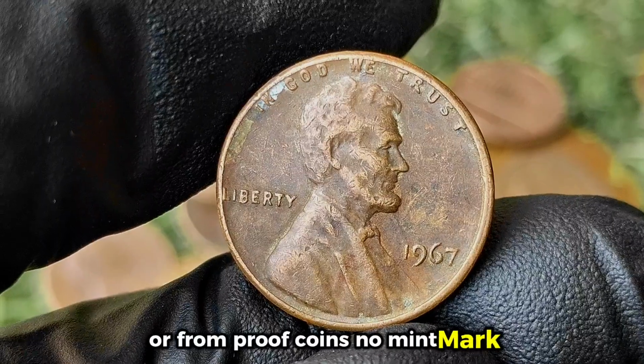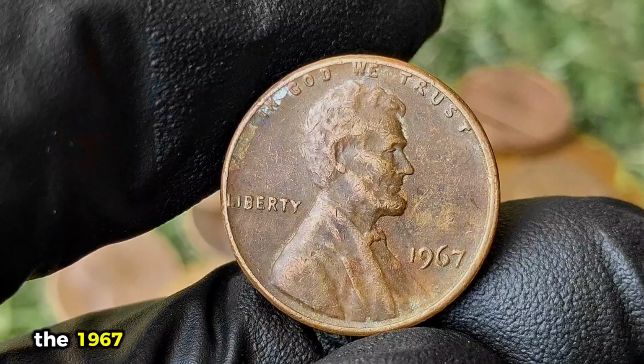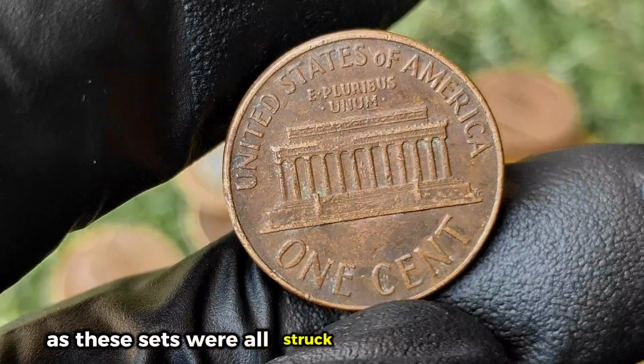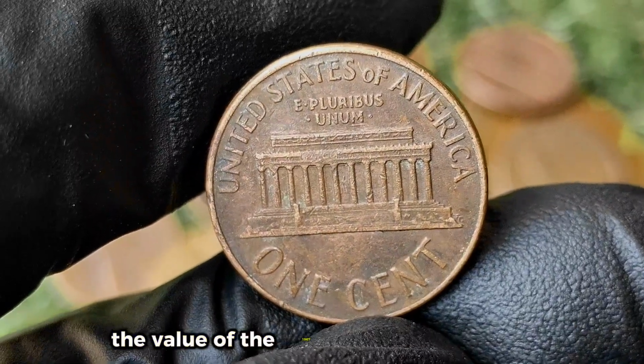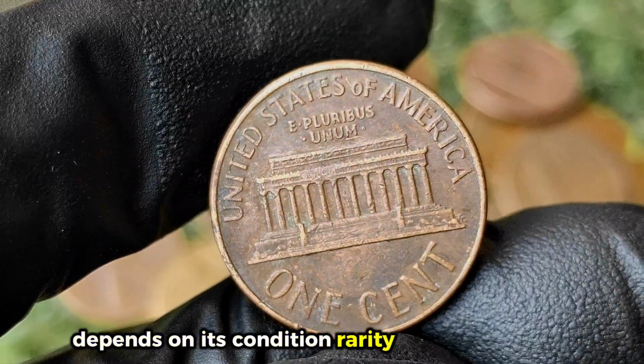No mint mark. Like the other SMS coins from the 1960s, the 1967 SMS Lincoln penny does not have a mint mark, as these sets were all struck at the Philadelphia Mint, which did not use mint marks on coins in 1967. The value of the 1967 SMS Lincoln penny depends on its condition, rarity, and certification.